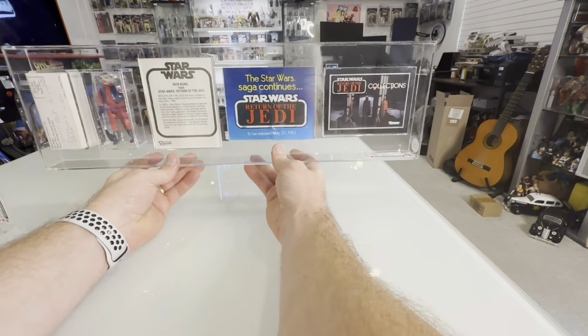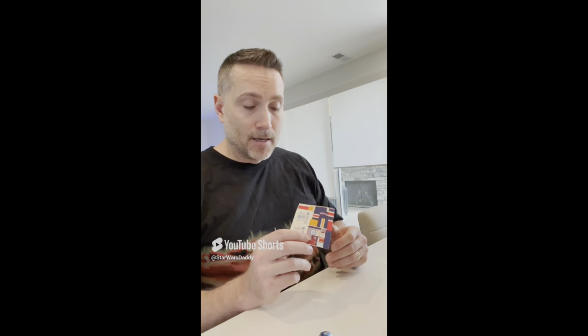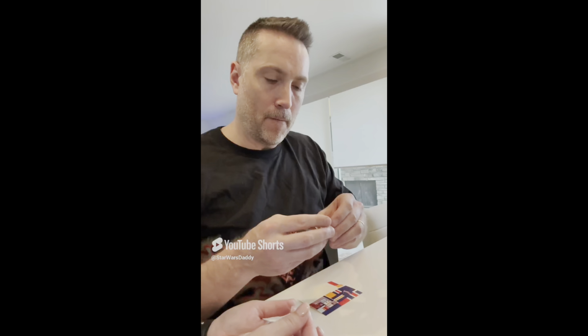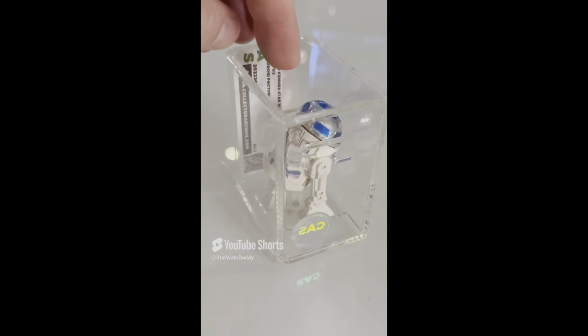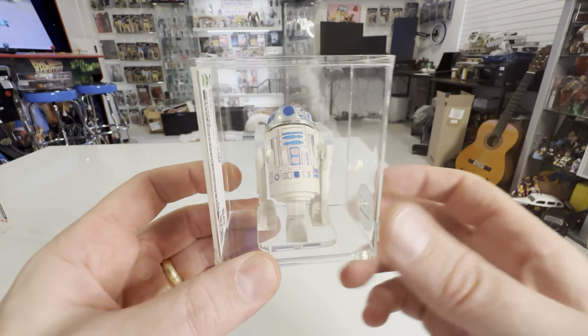And wow, amazing. What I'm attempting here is scaring me, because we have an R2-D2 from the Droid Factory playset, all parts never been used, here with an unused sticker sheet. I'm going to attempt to put the sticker on here so that it is in mint condition and send it off to be graded. And here's how it goes.